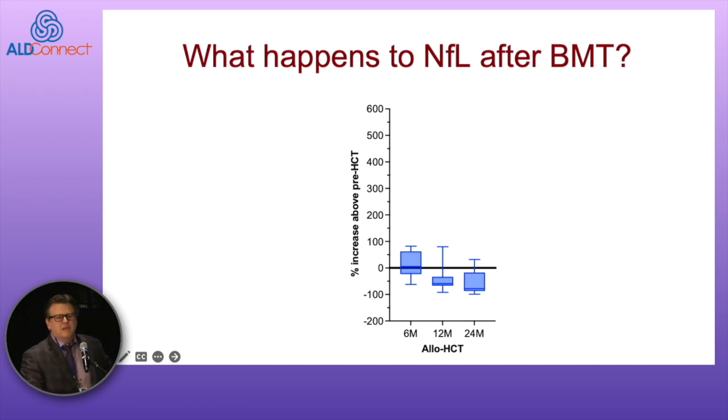So neurofilament light chain is probably about the same, if not even elevated to higher levels. This is probably due to the inflammation after transplant that we see. And again, we've shown this before. We don't see much decrease. It's only really about 12 months that you see a decrease in neurofilament light chain. So it takes about a year for this to correct, though there is a wide range in the data. It's not perfect, but it takes that long to correct. And by 2 years, you get better correction. So you can see what a slow-moving process this is, from the time of transplant to brain engraftment to correction of biomarkers to disease stabilization.